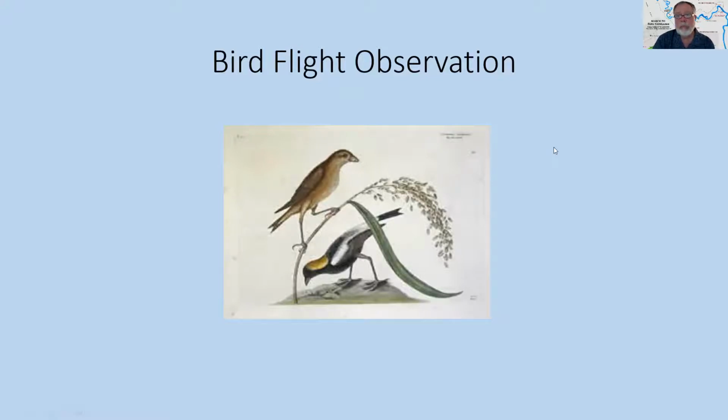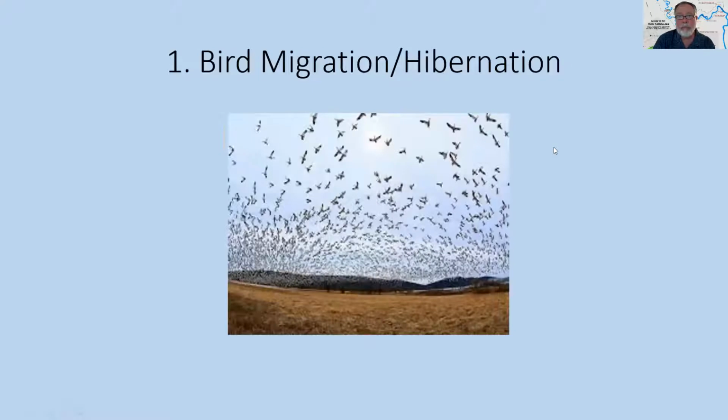Can we move on to the next slide? These are three areas in which he was a forerunner of modern day scientific thought. He was a forerunner of thought about bird migration. In the late 1600s, early 1700s, birds were thought to hibernate rather than migrate. It was thought that birds hibernated like bats.